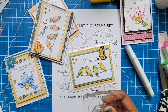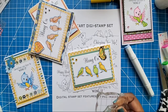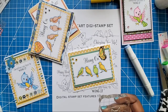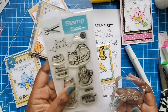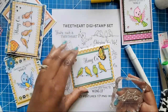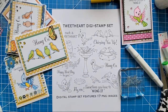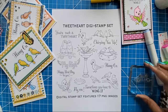Okay, so this one is the Perfect Friends stamp set. I don't even know if we have any more of these in the store, babe. Do we? Check and see. There's no telling. That thing ran out of here. Yeah, y'all absolutely loved that stamp set. Barbara Wright Lake said, was there a new release I missed? Yes, Barbara. This digital one right here, the Tweetheart Digi stamp.